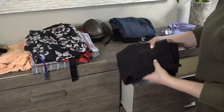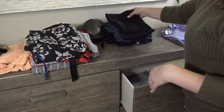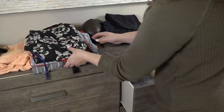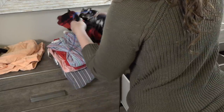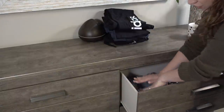Same with these, these are just classic leggings. Not daily leggings I would go out in, but just cozy home ones. So I feel like that would be more in the lounge. But then these are obviously all pajama pants. I'm gonna put the shorts on the bottom. So now that I have all this room, I have like half the drawer.